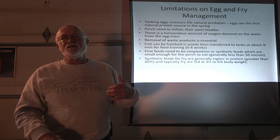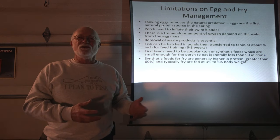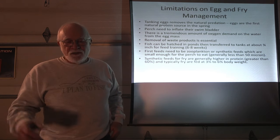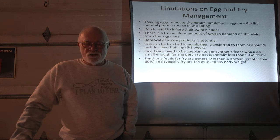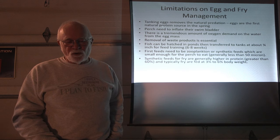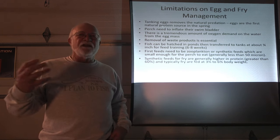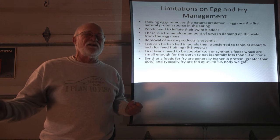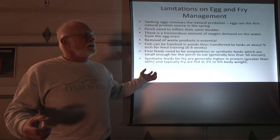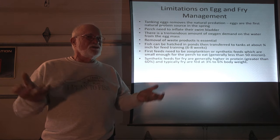So in order to get eggs so that you can work with them, you have to have them. So you tank eggs in order to protect them. Like I said, they're the first protein source of the year. They need to inflate the swim bladder. So if you're in a tank, you've got to figure out how you're going to protect them to do that.